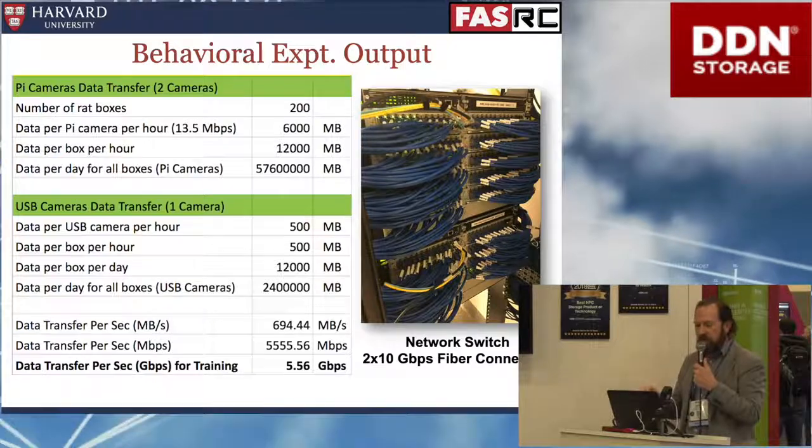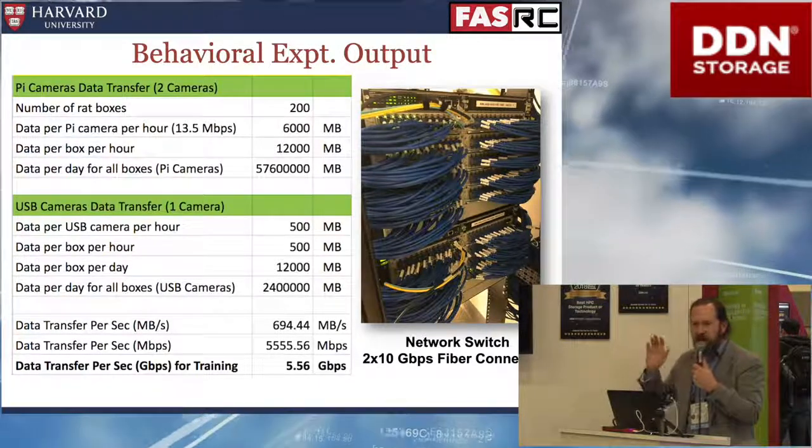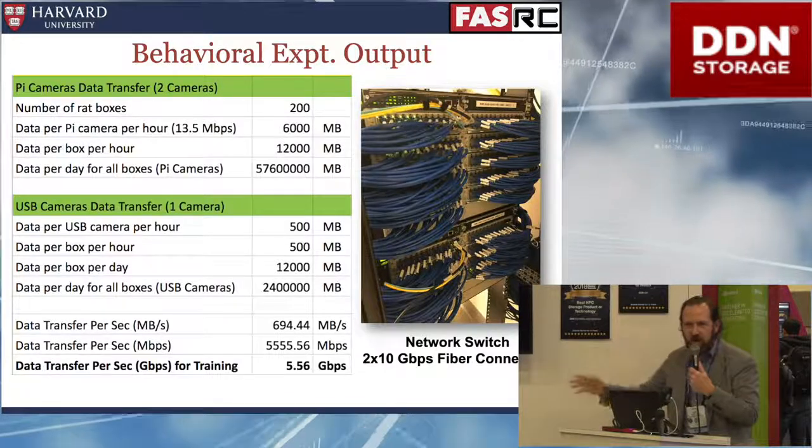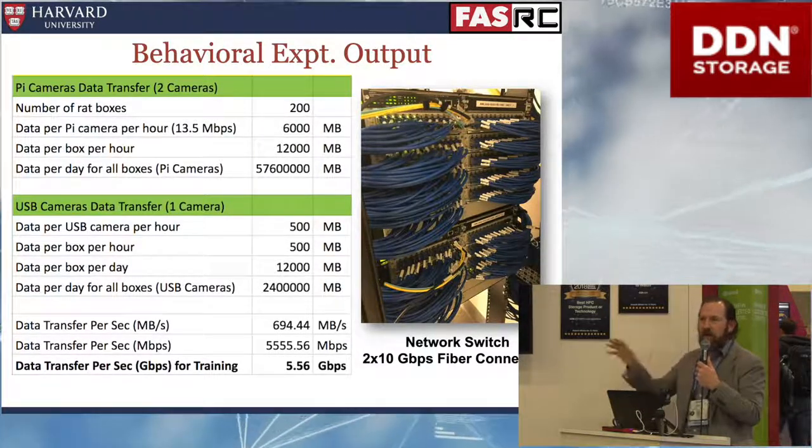So in that kind of data flow, you cannot just assume the network is going to be perfect and just send the data over the network directly. So all that is actually collected locally and then transferred.